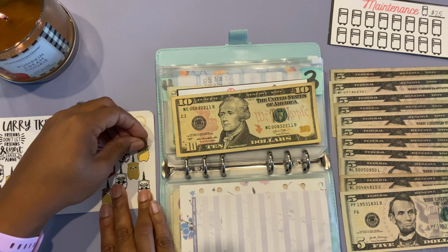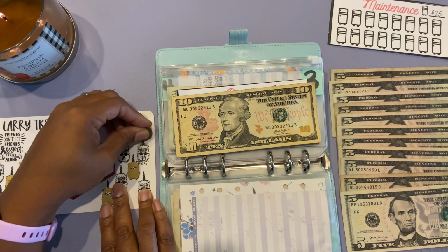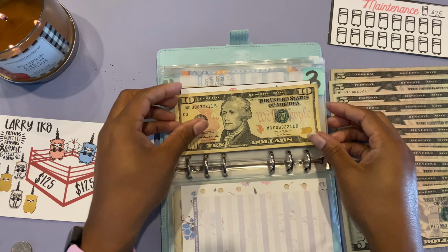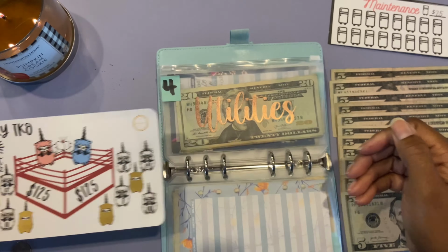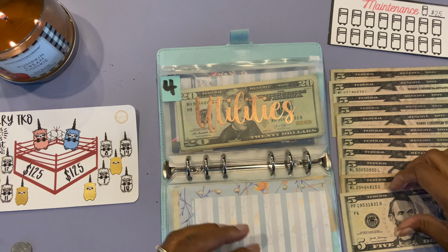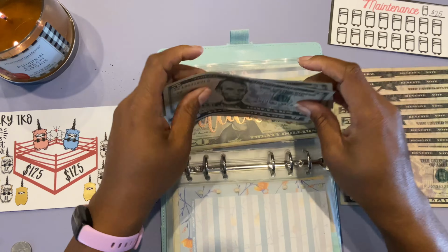And let's go ahead and scratch this one. And this will go to the next envelope, which is utilities. So I scratched a 14, so utilities will get 15. So 5, 10, and 15.